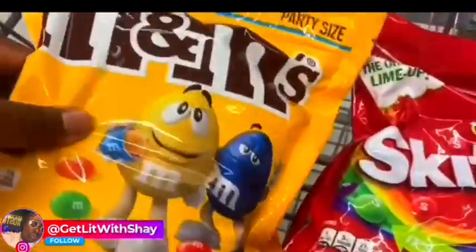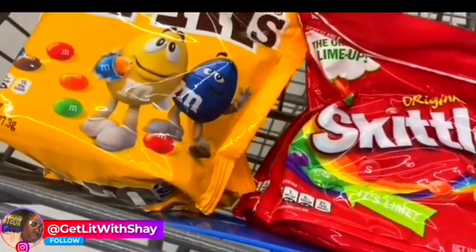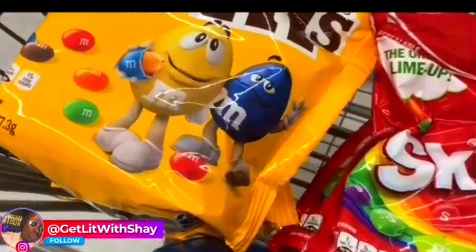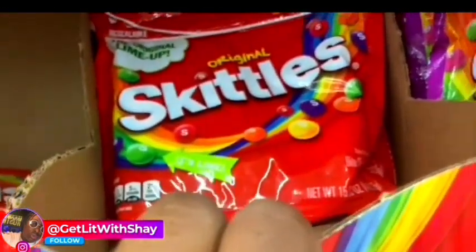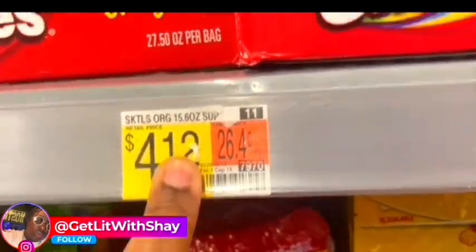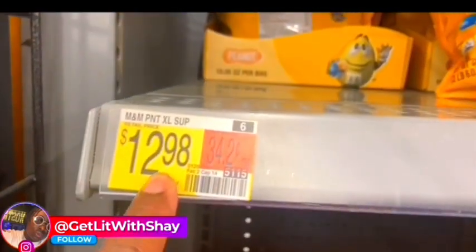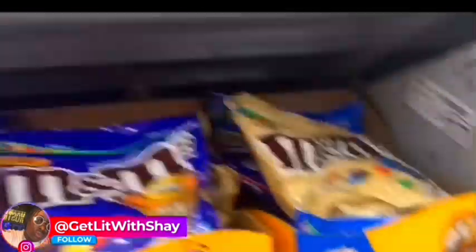But we at Walmart. So I have to get a couple bags of these. The Skittles is a little bit cheaper here. Skittles like $4.12. These are the bigger pack. They like $9 in a jug. But anyways, we'll deal with that. We'll roll with that. We got some M&Ms. These are $12. At Sam's Club is about $3 more. Good to use this stuff with stamps, but my stamps ain't came yet, y'all.